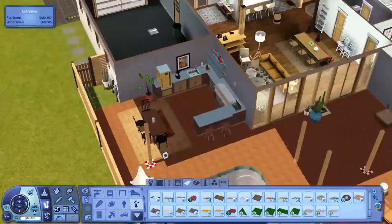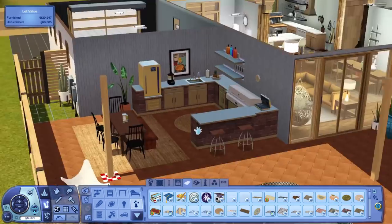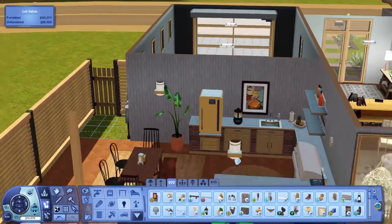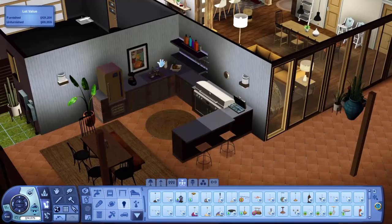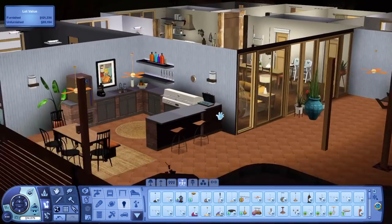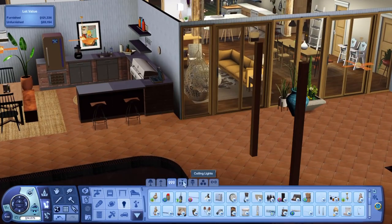I added a few items to the cooking area. I don't actually really love it. I figured as I go on that I can add more stuff. The nice thing about this house is that I don't feel like it has to be 100% complete because my Sims are going to be living in it. I'm going to decorate as I go. So that's really nice to feel that way.